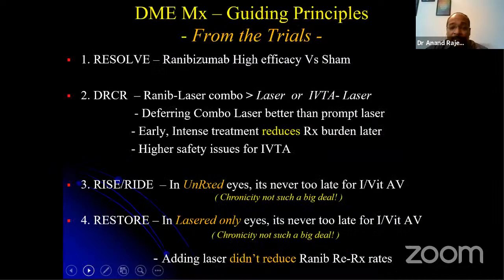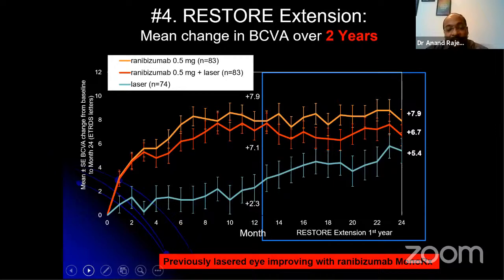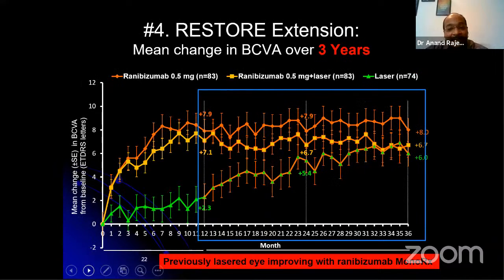And the same thing for RESTORE, which shows also that in laser-only eyes, it's never too late for anti-VEGF treatment. Chronicity is not such a big deal. The plot shows us that for those patients, as you see in the blue line, acuity hardly gets off the baseline for 12 months. But then once they are allowed ranibizumab treatment, it snakes up. By 3 years it catches up with the other combination arm. So another corollary here is that it doesn't seem to make a difference whether you add that anti-VEGF ranibizumab at the start, the orange line, or 1 year later, the green line. At 3 years, you end up in the same place.